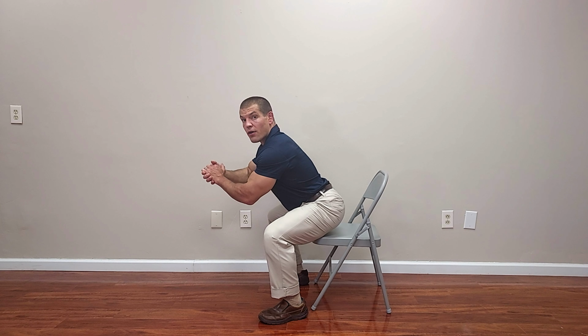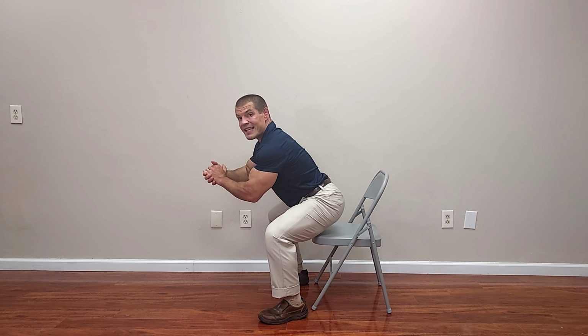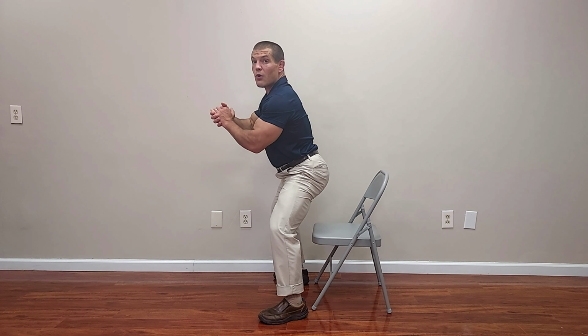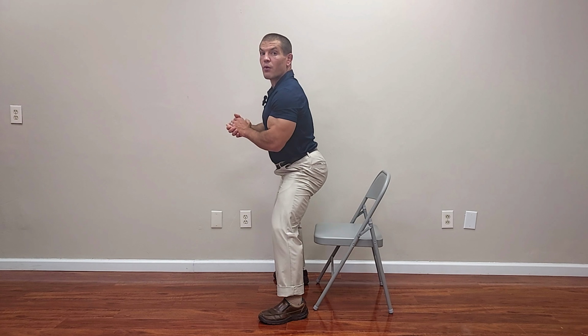And then when you get all the way down to the chair, just lightly rest your bottom on it, but still keep your feet driven down into the ground, so you're keeping the muscle tension on. Now when you go to stand back up, that's just the reverse of lowering. It's easier, takes less force to stand up slowly because you're just barely overcoming gravity. It takes more force to pop up quickly.